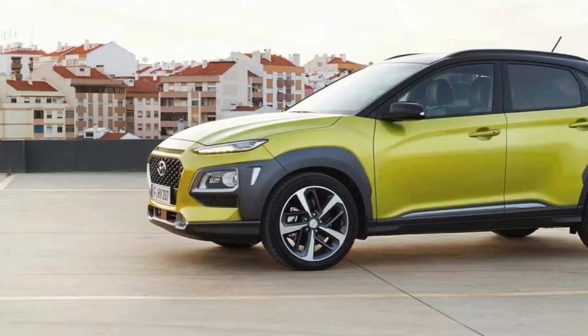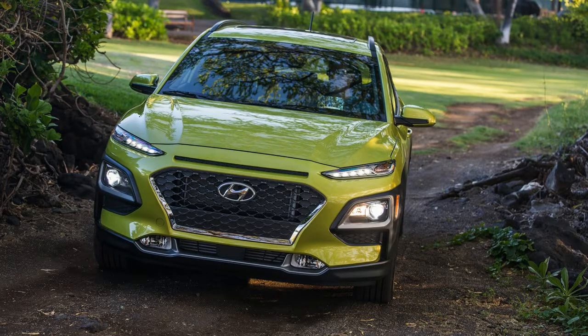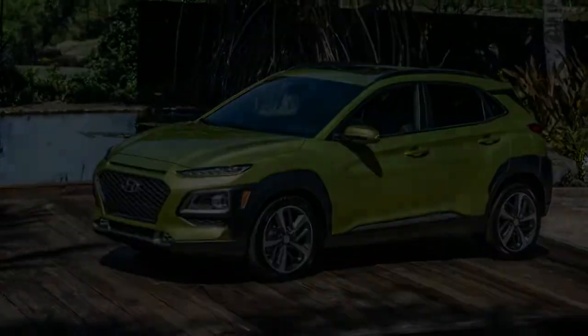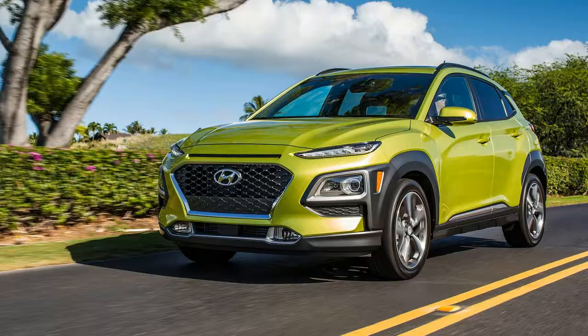Then there's the matter of value. You get Hyundai's lengthy warranty and a reasonable price that starts at $25,680 for the Limited trim, the lowest trim that includes the turbo engine.